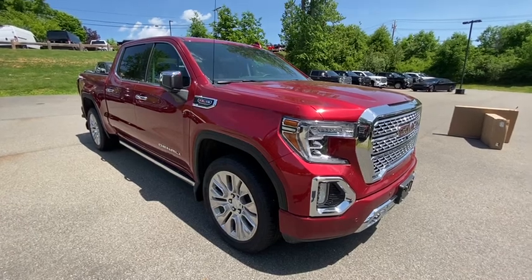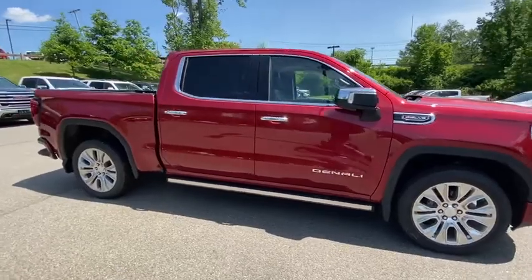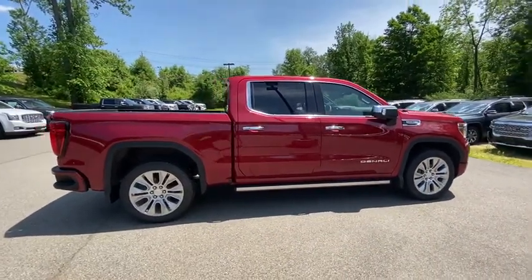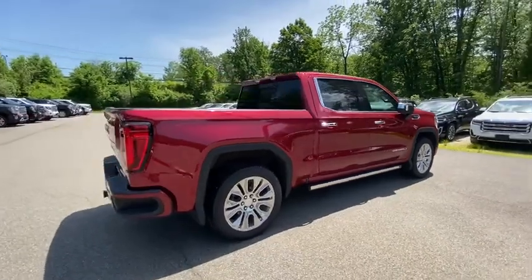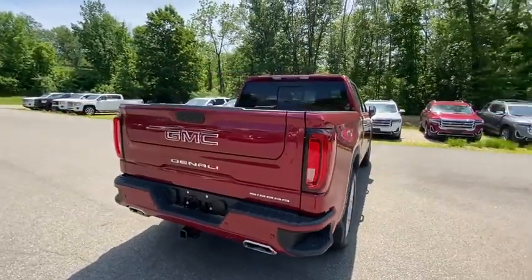Introducing the 2020 GMC Sierra 1500. Prepare to take your driving pleasure to new heights and enjoy the best of modern efficiency and style. You'll love the advanced safety features, quiet cabin, and responsive handling this vehicle has to offer.